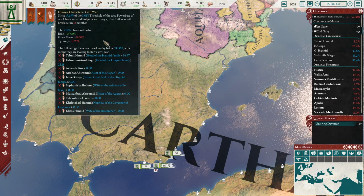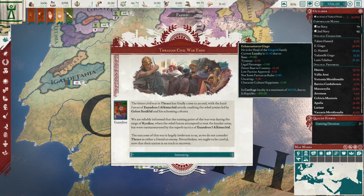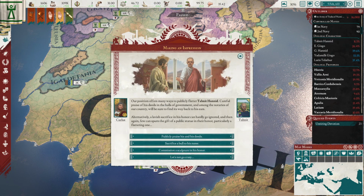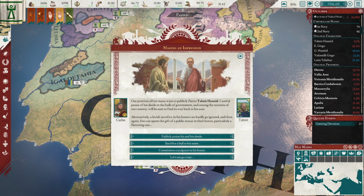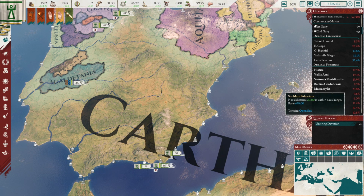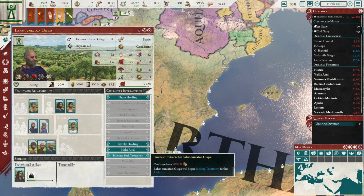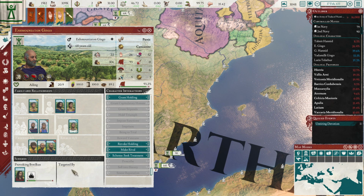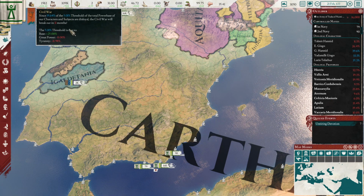Okay, what's up next? We're no longer importing silk. We're working on making friends with this guy. The Thracian Civil War has ended. I don't want to spend political influence on that. I'm going to spend cash on this one. Cash is very, very fungible for us right now. That's great. This guy's currently ailing. He may or may not die. Okay, we became friends with that guy.